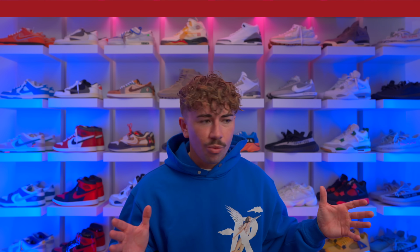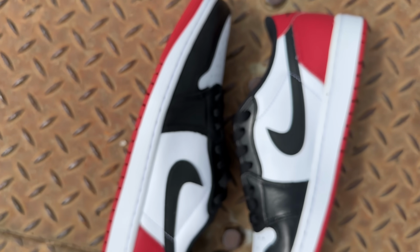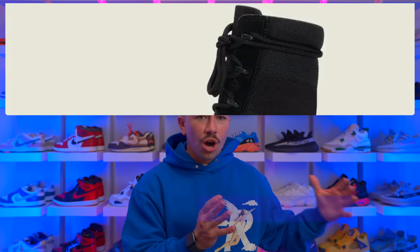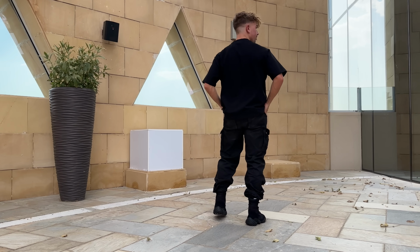Alright, before we get into the top 3, I am going to run through these honorable mentions because we do have 4 of them. It's going to be a speed run. First honorable mention is the Jordan 1 Low Black Toe. Phenomenal colorway, nothing to complain about with this pair of shoes. It's pretty solid. Even the materials were not bad. Next honorable mention, the Yeezy 500 Tactical Boot. Pretty much one of the only new models that we saw from Yeezy brand.